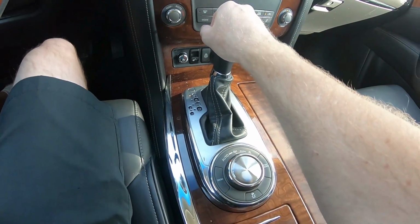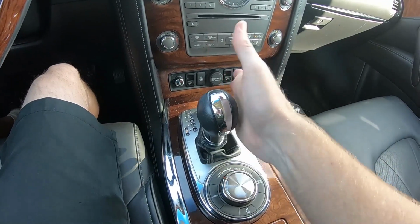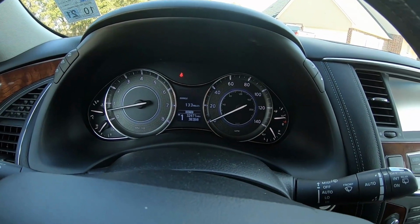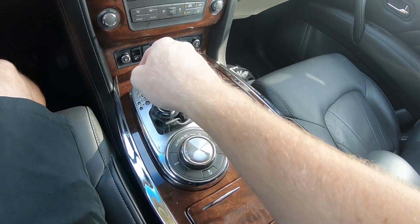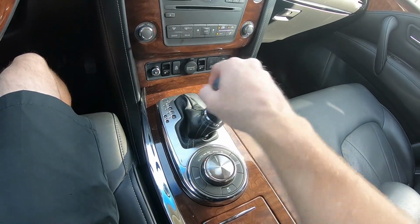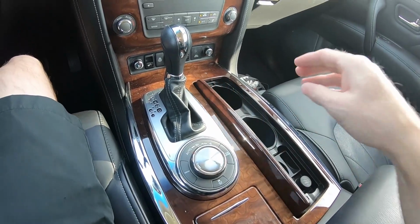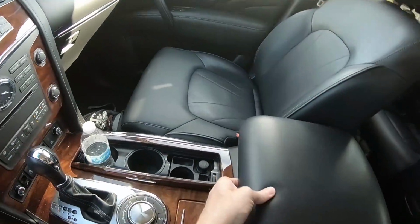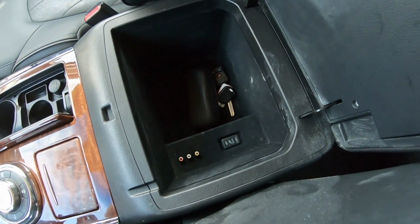And I'm going to pull the shifter back here, move that over if you want to, and that allows you to actually use the shifter. You can bump it up or down. It's not going to let me do it right now because I'm not moving, but that's how you can manually shift the transmission if you so desire. Put that back over there, and we'll just take a quick look inside of the rather large console here.